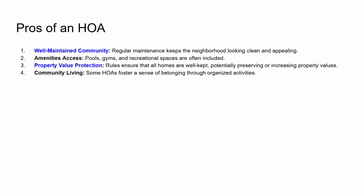Now, here are potential pros of an HOA. In an ideal situation, or ideally, you'd have a well-maintained community, right? You're paying an HOA fee, and it would hopefully be to maintain the property so that it's clean and appealing.